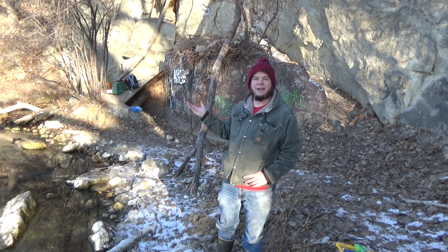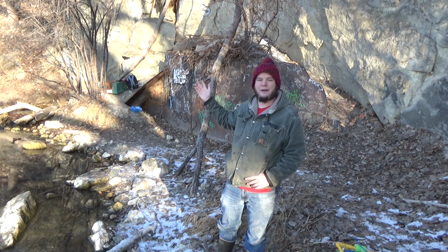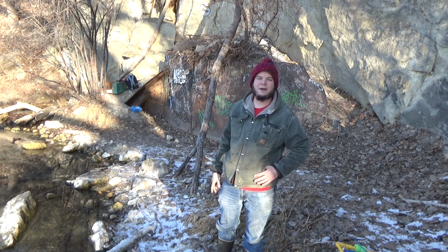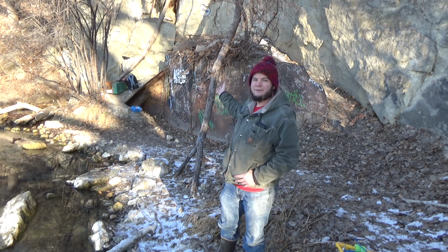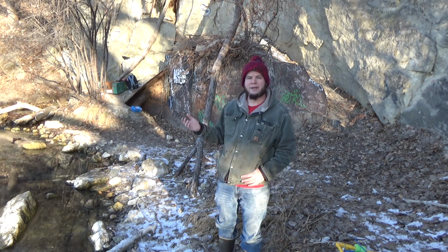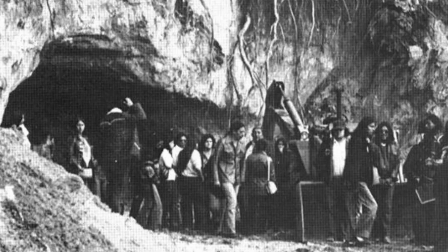Now, as white people do when they encounter something important to the locals, they bulldoze it, blow it up, fill it full of rubble, put a big gate on it, and otherwise try to destroy it. So unfortunately, this ancient cave is now almost completely blocked by all this modern junk. Now, it has been reopened a few times through history. Various groups have gone in there and tried to explore it.